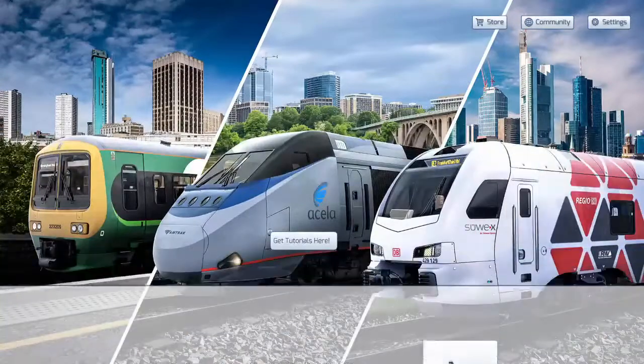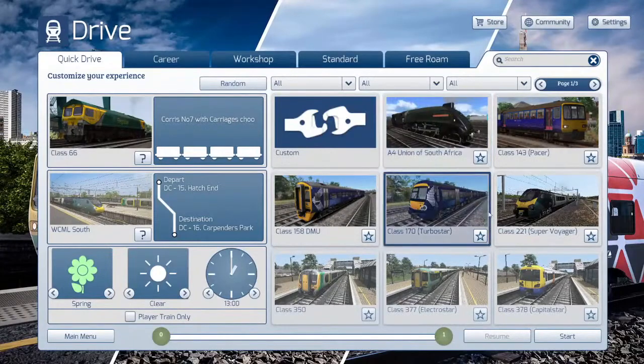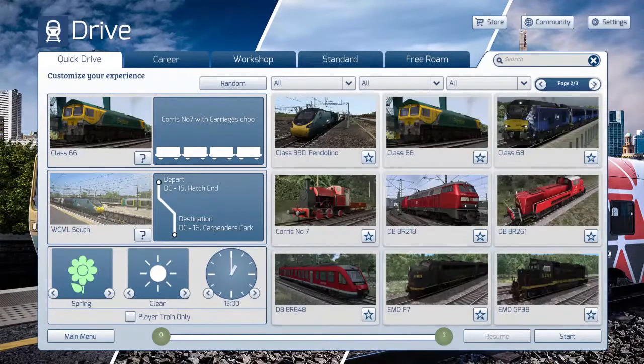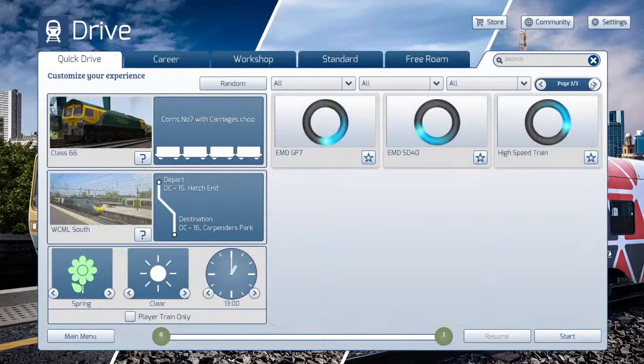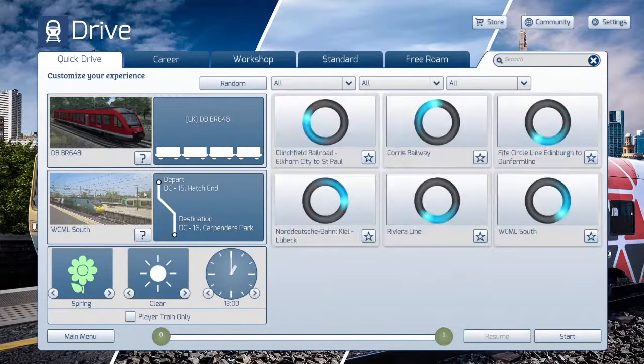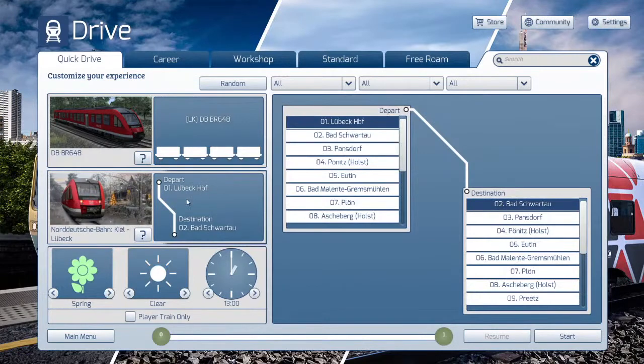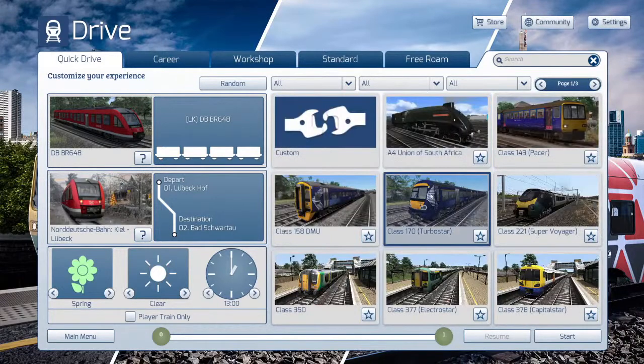But this is the 2022 version now. I don't actually think they've got a lot of good routes as well. They've got a lot of good trains. Some of these I've actually bought, and some of them come with the game. So for example, I've got a lot of German ones as well, to Lübeck and Bad Schwartau. God, that's utter speaker.